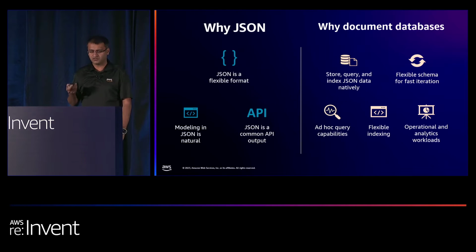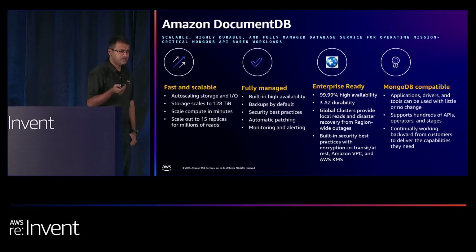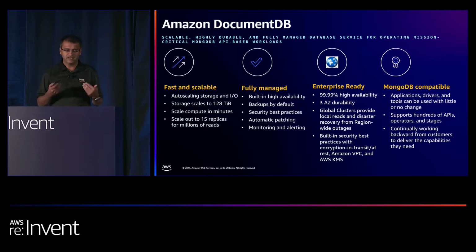And what we're seeing across our customers is more and more the line between operational workloads and analytical workloads is blurring. And document databases are becoming a place where you can use the same data, no matter whether it's your operational workloads or analytical workloads. So Amazon DocumentDB is, like I said, a purpose-built document database. And it is a scalable, highly durable, and fully managed database service for operating mission-critical MongoDB API-based workloads.